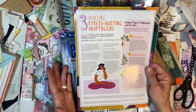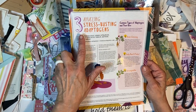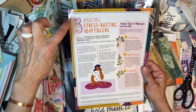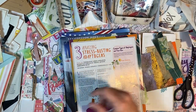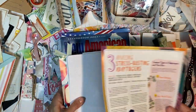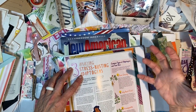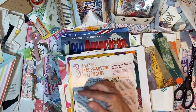So a few things off this page though, this is what I would do with it. The first thing I would do is I'd cut out the number 3 and I'd use that on a page as a date. I might cut out the word amazing and put that with my words. I would cut this whole frame out and I would use it to frame my pages, and it doesn't fit and it doesn't have to. So what I would do is cut it, add a little bit more, or maybe you have your date here or whatever, right? Maybe just use pieces of it. But this border is super fun.